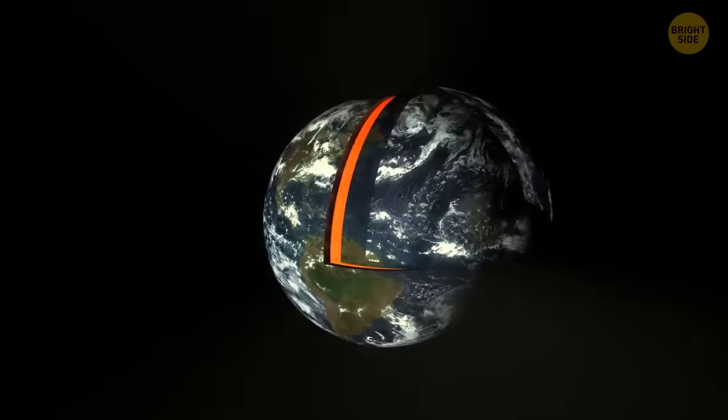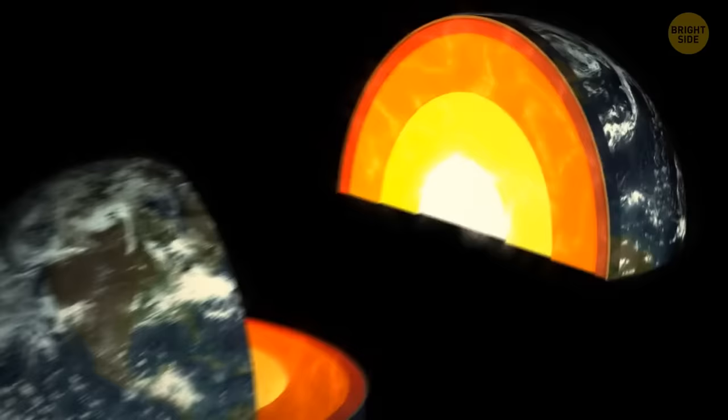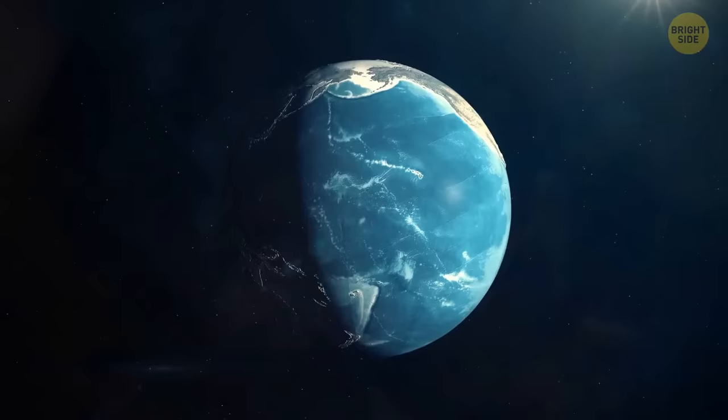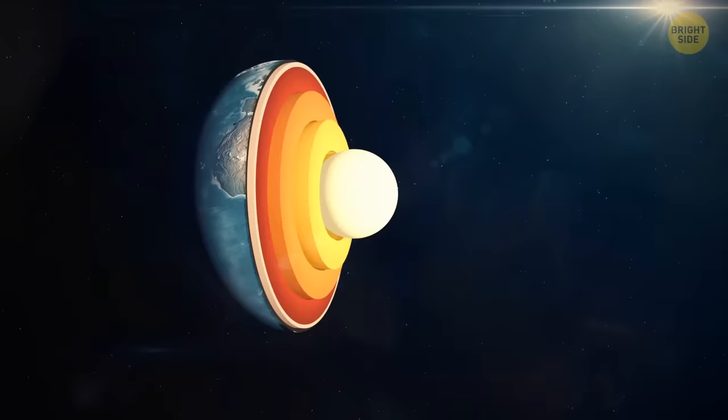The Earth has three main layers. Two parts of the core, the dense, hot inner core, and the molten outer core. Then comes the mantle. And then follows the thin crust, the surface that supports life as we know it. At least, that's what we thought, because now scientists found a new mysterious layer located deep within the solid inner core.